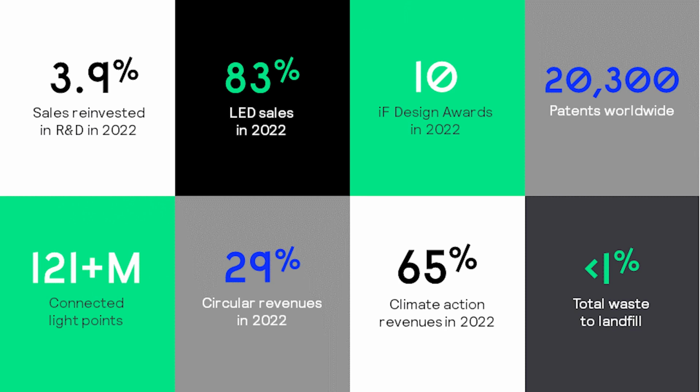Just a few more numbers. LED represented 83% of our sales back in 2022, and we are the leader in connected lighting in the home, in cities, and in the workplace. Of the 26 billion light points in the world, 120 million are using our connected lighting technology. And at the end of 2022, our circular revenues were at 29%, and we have less than 1% waste to landfill.